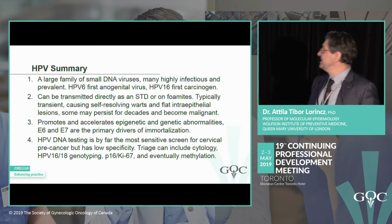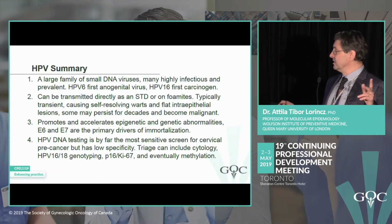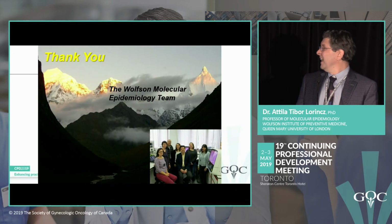And HPV DNA testing is the most sensitive screen for cervical precancer, but has low specificity. And triage at the moment includes cytology, repeating HPV testing, 16-18 genotyping, and eventually methylation when that happens to come along.